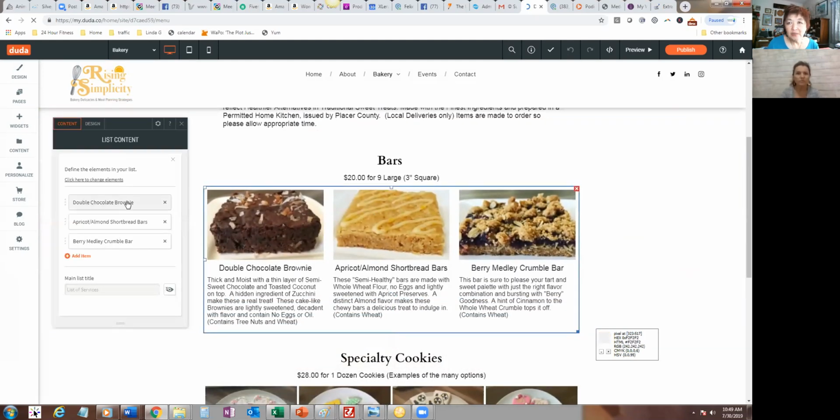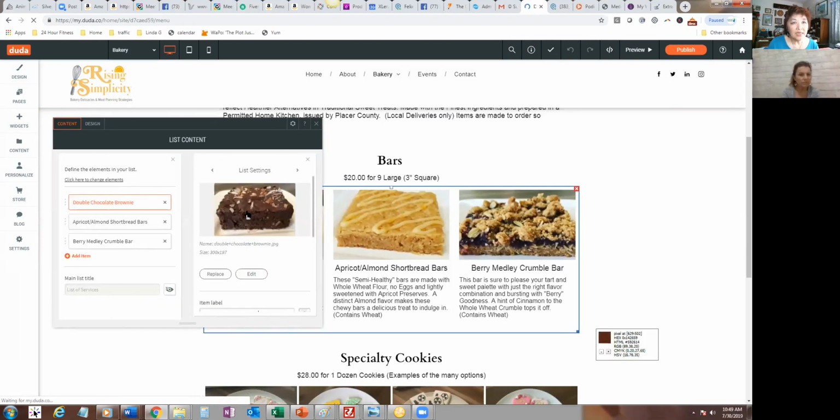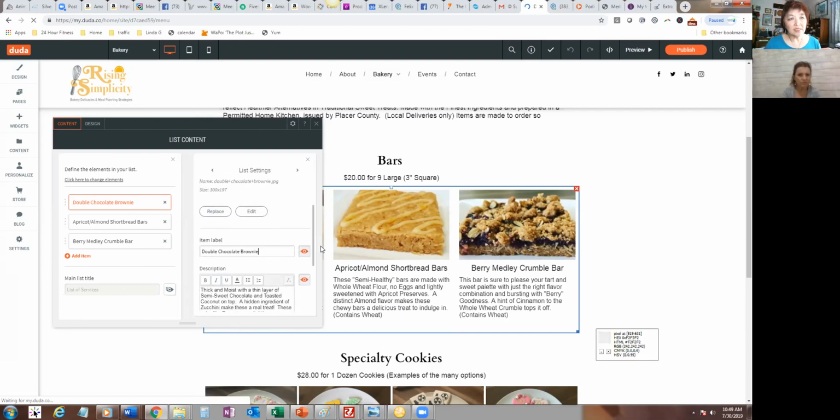This is a list element. Okay. So in this case, what lists do is it helps you organize picture, header, and text. So this is the one I used for one reason. If you click on the first element in this list, you'll see I can replace the picture. And these pictures were good resolution for this size. The header was the title, and then I just pulled the text from your website.